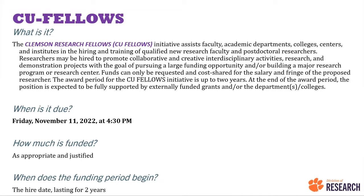And then you also asked about the collaborative aspect. Typically, for CU Fellows, the ones that are the most successful are, like I said before with the MRI, a fellow who is going to be able to benefit more than just one individual. So if there is a group that is working on a particular topic or a particular area, and you can show that this is really a need that's going to help your group to advance, you're probably going to have better odds at being successful at this funding opportunity than if it's just for one individual.